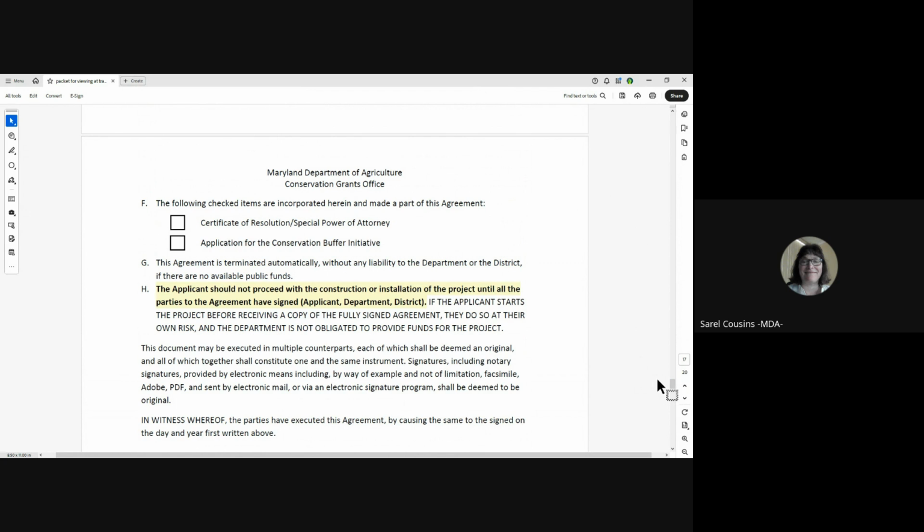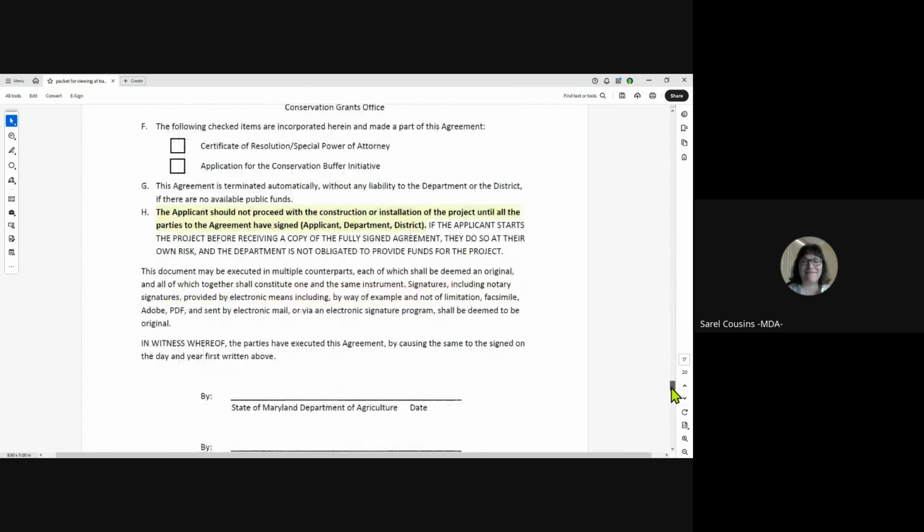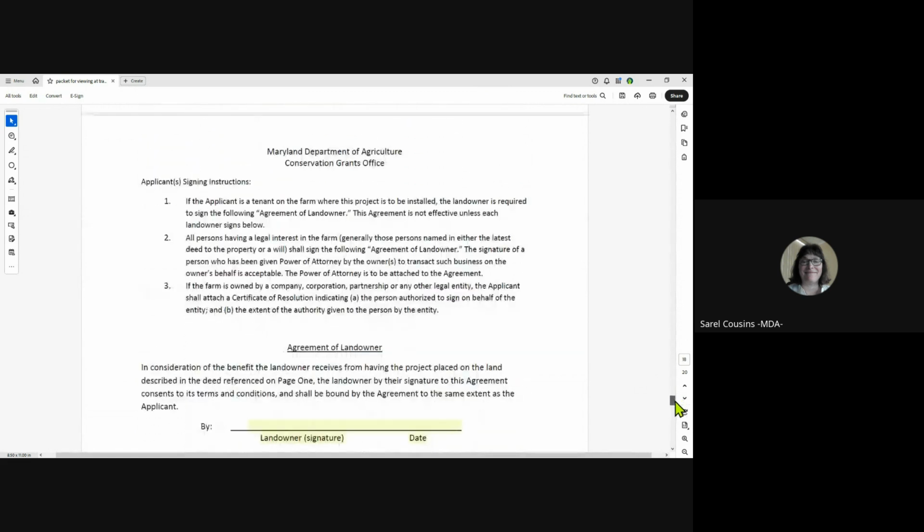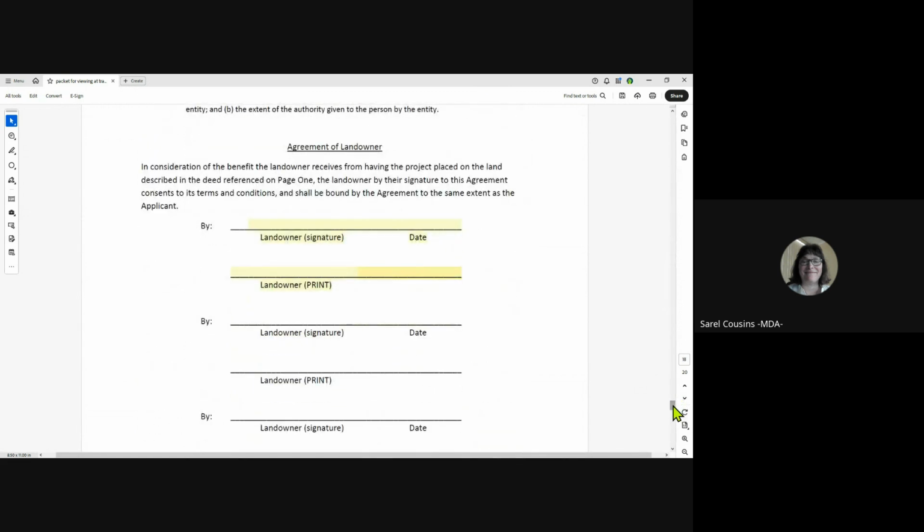And then again, just a reminder, the applicant should not proceed with the construction or installing or planting the project until all parties have signed the agreement, including the Maryland Department of Agriculture, and until you get a copy of that signed agreement. So the applicant signs and dates the agreement, and then each titled landowner would also sign and date the agreement. So that's each landowner listed on the deed.